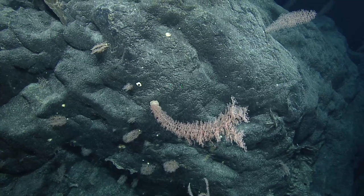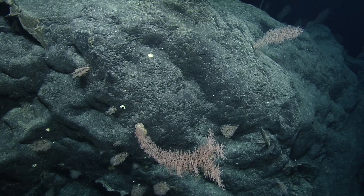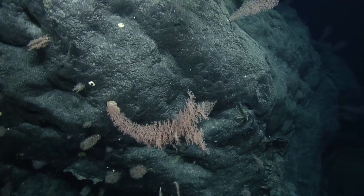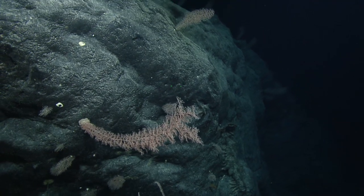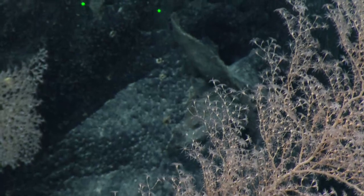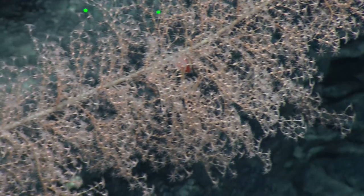This guy looks like an extra large Chrysogorgiid of some sort. Can we get a zoom when you get a chance? Sorry, I'm in between two walls. All right, go for zoom. Wow. That's kind of a pinkish coloration. A red symbiont, I think it's a shrimp.